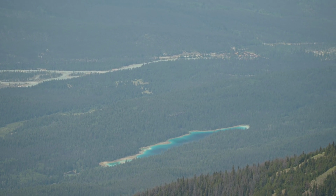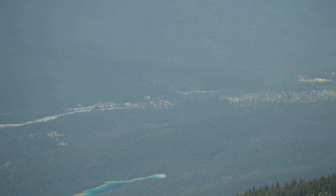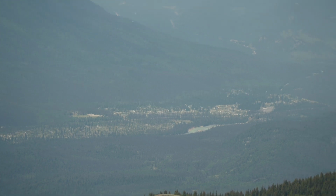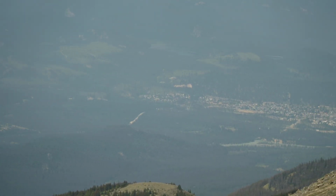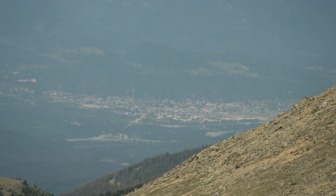Way down below is, we believe, First Lake, one of the Valley of Five Lakes trails you hike. And as we pan across, I believe we saw Whistler Campground. If not, no, that's Jasper. Whistler's somewhere else, but that's Jasper right there, the town of Jasper.